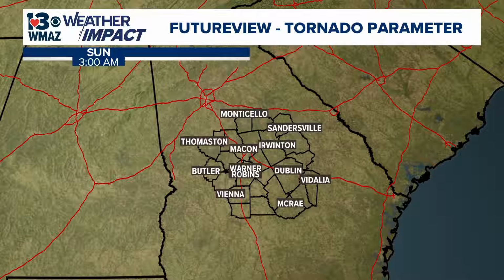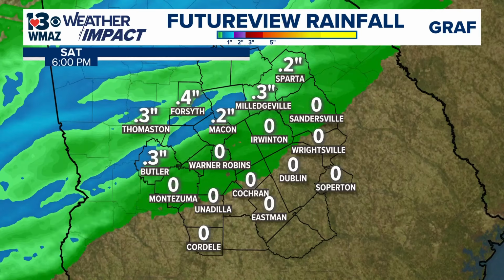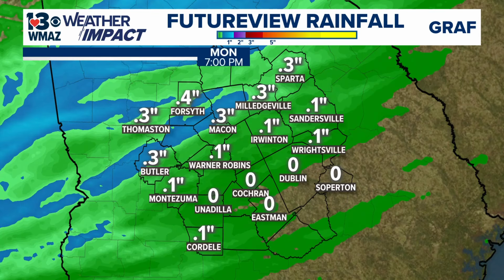Now, in terms of the rainfall totals, I'm not expecting any tremendous amount of rainfall totals. Right now, the models show anything less than half an inch of rain, and I think this is going to be true. I don't expect anything to come close to an inch. The places that have the highest chances of more rainfall are the most northern counties, such as Jasper and Putnam County.